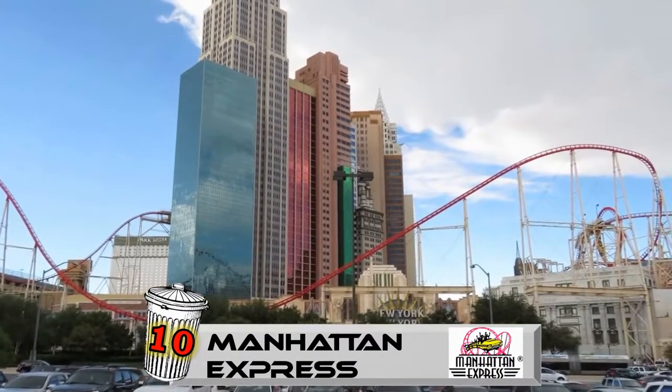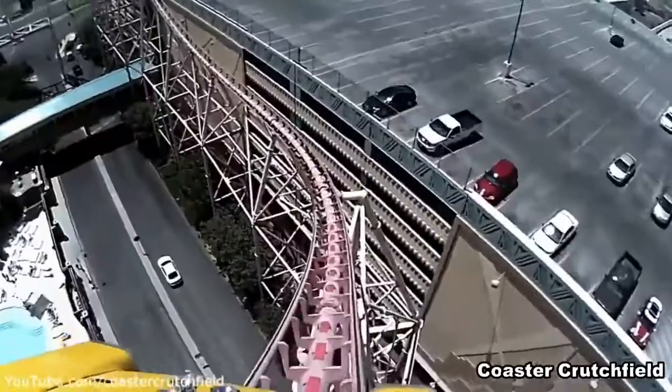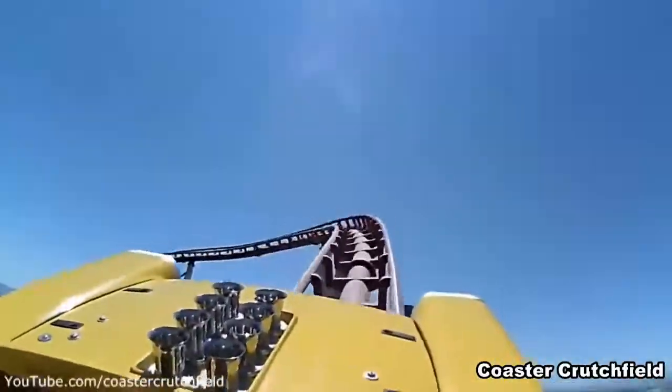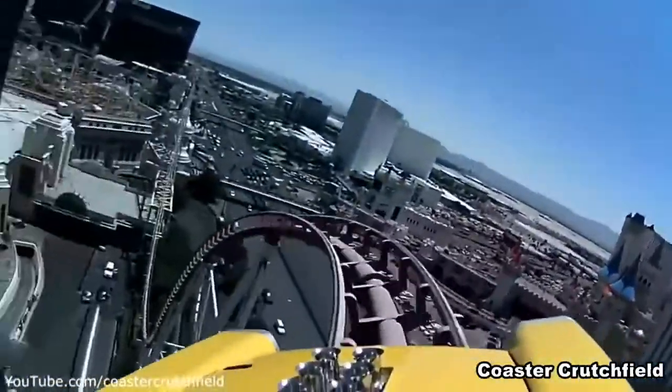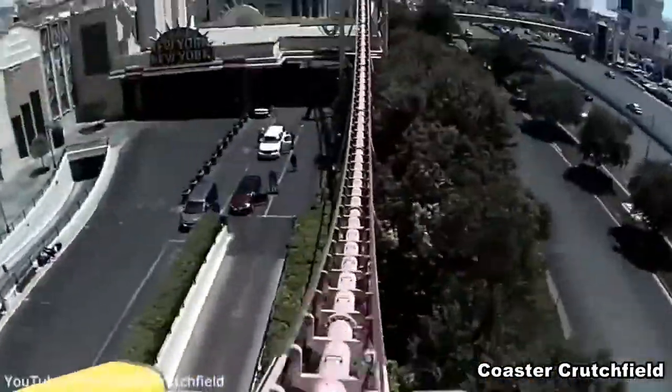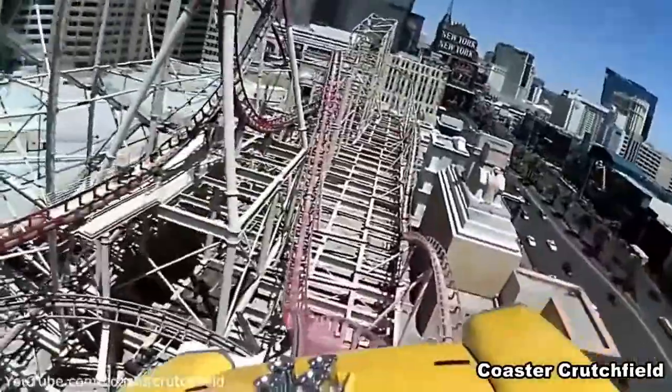Number 10. Manhattan Express, a Togo Family-style coaster at the New York-New York Hotel and Casino in Las Vegas. It's a pretty iconic coaster, being a fixture of the Las Vegas strip since 1997. It stands over 200 feet tall and features 200 large drops as it wraps around from the back of the hotel to the front. So this thing is interesting, no doubt.